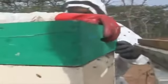A second section of hive, called a super, is placed on top. There is a gap inside between the two sections that the queen will not cross. The worker bees fill up the frames in the top section, but without the queen to lay eggs, there will be no larvae, so the honey will be quite clean.